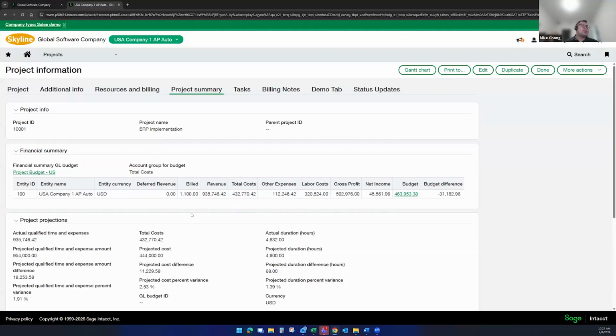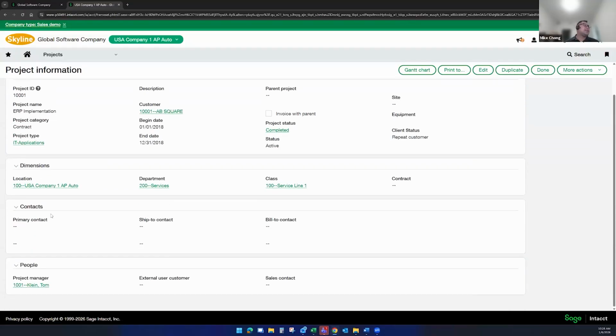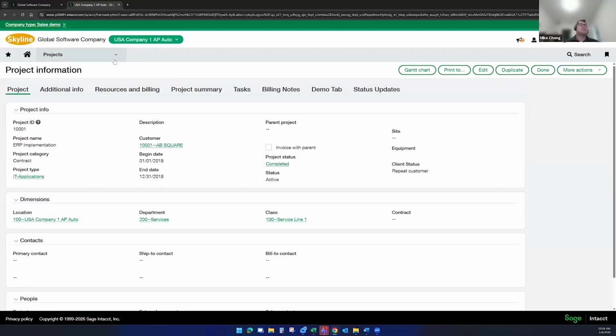So the number of hours billed, what the revenue is, what expenses have gone to this project, if there's labor costs, what the profit margin is, and how does that look compared to the budget. And for each project, you can also assign a project manager. Also, you can set up approval processes if a bill is being posted and it pertains to this project, where this project manager has to look at that bill to approve or decline if they're okay to post that bill towards their project.